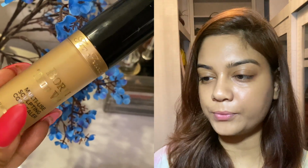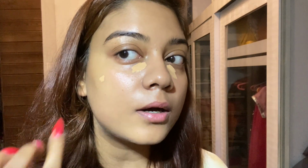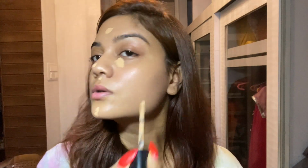Now I love the foundation of Too Faced. Now I'm going to try out the concealer. Just keep in mind, all this makeup that I'm using for the first time in front of you guys, it's like a first impression review. So you can see this is the shade Warm Beige. I'm going to apply very little, and here I have a mark, so wherever I feel like I need extra coverage, I'm just going to apply it.